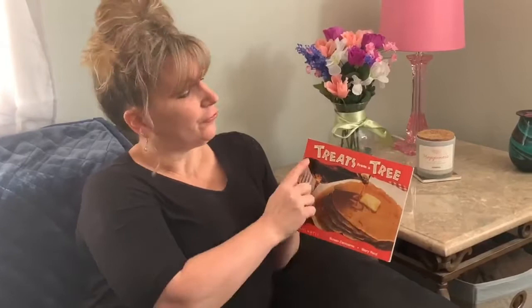Hi guys, it's Miss Tracy. We're learning about the letter T this week. So I'm going to read a book to you called Treats from a Tree. Treat starts with a T and tree starts with a T. So I'm going to begin the story.